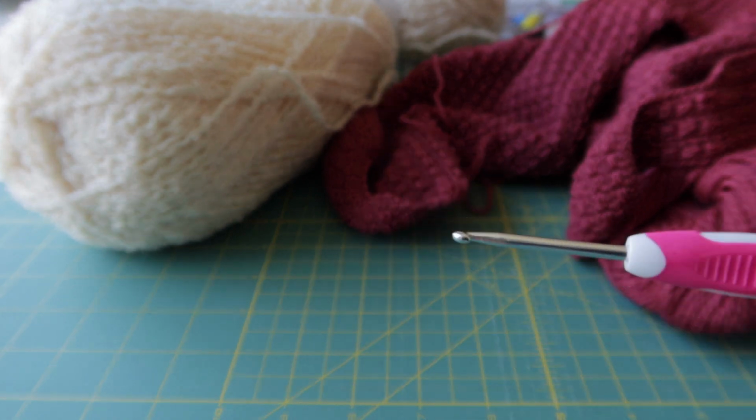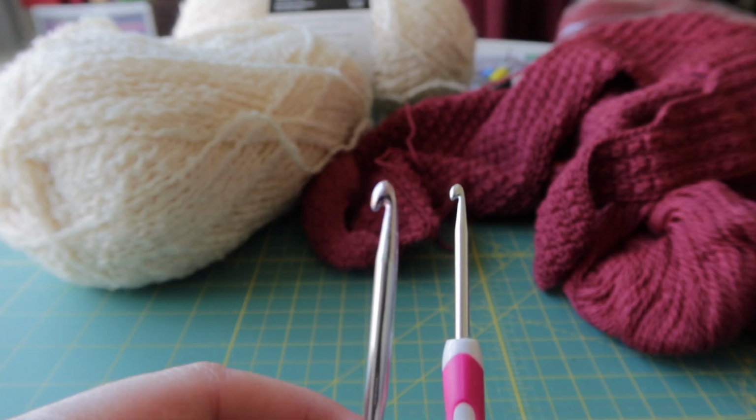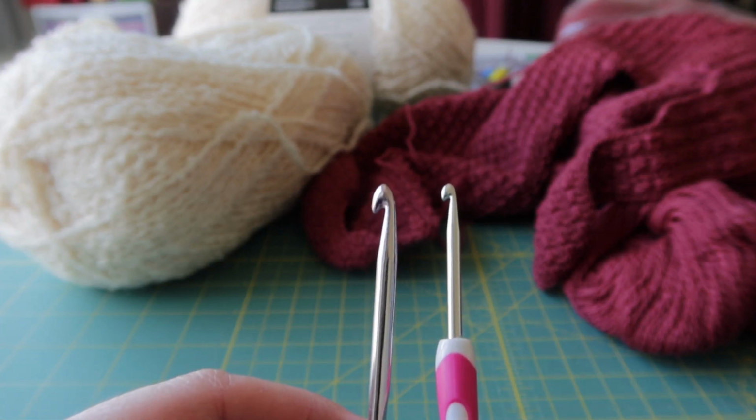I started this sweater about a year before I started my YouTube channel, so a lot of the initial work was done off camera. I originally used a 3.5mm hook for this project and got quite a bit done before I realized it wasn't going to fit. I have 46-inch hips and no amount of stretching or blocking was going to make that work. So I started over with a 5mm hook instead, hoping the looser stitching would give me the ease I needed.